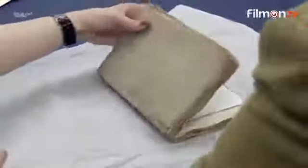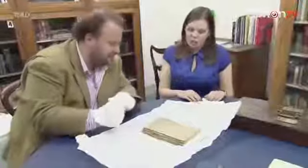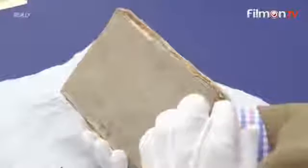So, blue paper? It may not look like much lying there, but it is a Kilmarnock edition, which is the first published edition of Burns's work. There were 610 of them published in 1786, and today less than 100 survive. And this one, as you can see, is still in its original blue wrapper, and that's how it would have come from the publisher, from John Wilson, the publisher in Kilmarnock, yes.